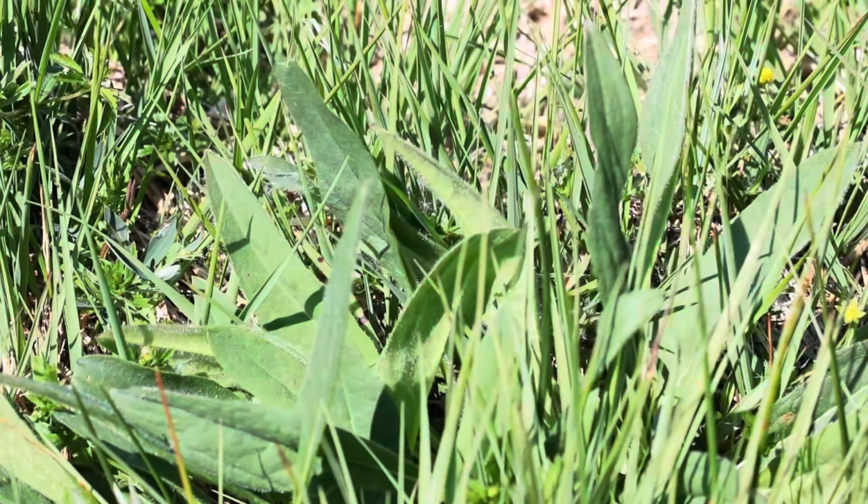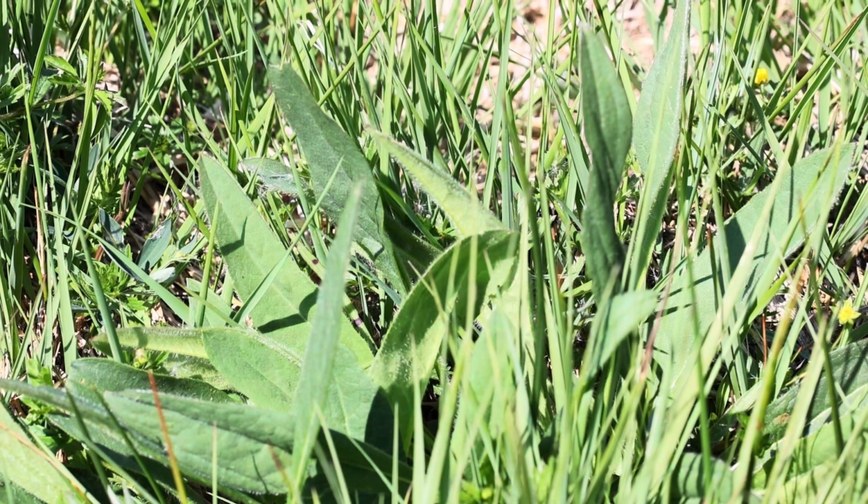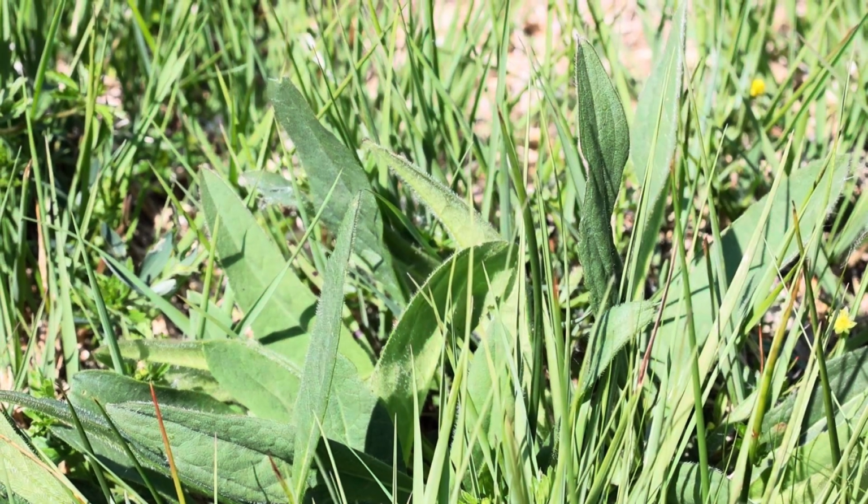So I've seen a couple. One was very mobile, flying around, and one was on its food plant, which is the devil's bit scabious, which is their main food plant. And it looked like it was probably about to lay eggs. Always looking for a place to lay eggs.